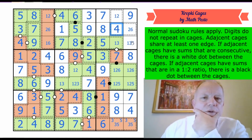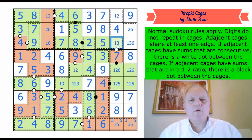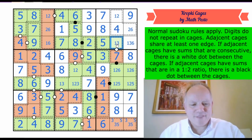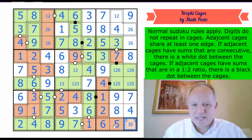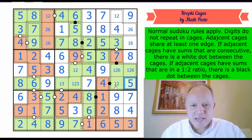Wow, what the heck have we got going on here now? Oh my God, no. 5, 6. Oh, look, if this was a 1, this cage would add up to 6. But that would be a 2 and that would be a 6. And this cage would add up to 12 and need a black dot. So that's a 3. Isn't that gorgeous? But it hasn't, or maybe it has finished everything. That's a 3 now. No, it hasn't finished everything.